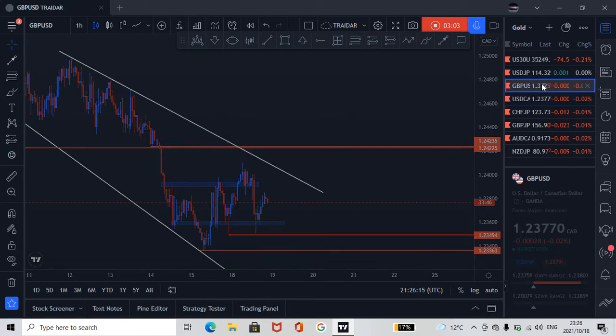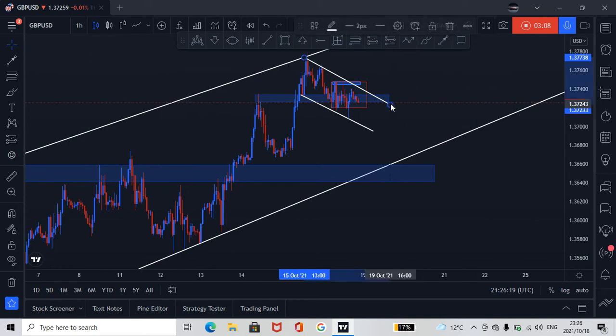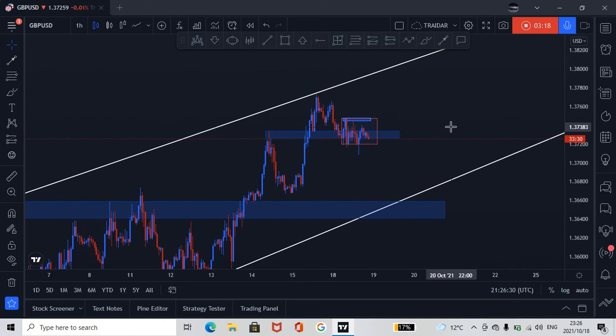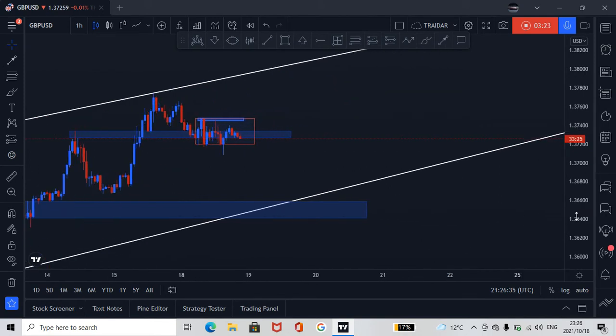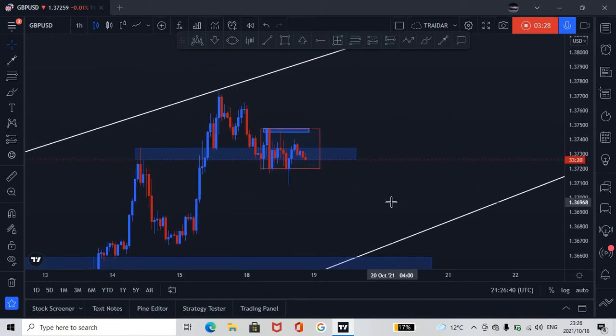Right, exactly. So, guys, let me remove this. Exactly, I'll go straight into what I've just removed, guys. So you can see that from the structure that the market has been forming, which is our pair GBPUSD, it shot all the way to the downside and it found itself within this range.